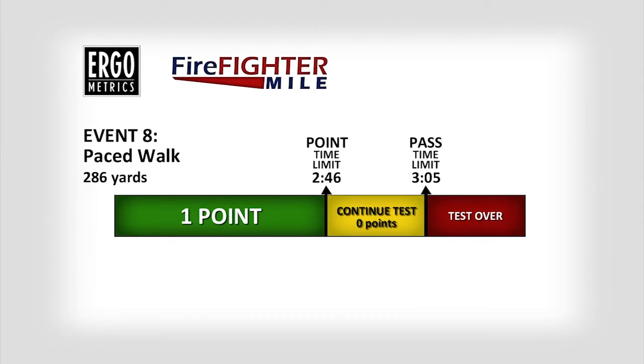To earn a point for the third paced walk, you must finish within 2 minutes and 46 seconds. If you don't finish in time for the point, you'll have 19 more seconds to pass and continue your test. If you don't finish by the 3-minute, 5-second pass time limit, time will be called and your test will be over.